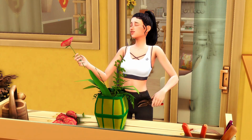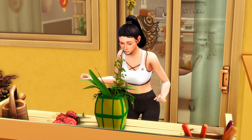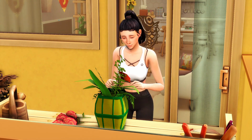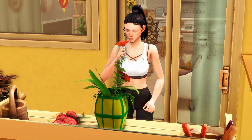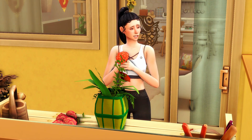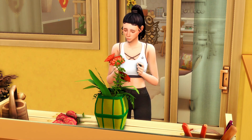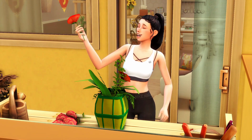Today is the eve of Lunar New Year and Reina is currently prepping to go over to her parents' place for reunion dinner, and she decided that before she went, she would prepare something to bring over. So since she has recently picked up the flower arrangement skill, she has decided to try to arrange a bouquet for her mother as a gift to welcome in the new year.